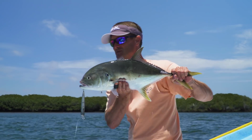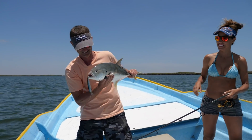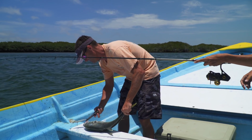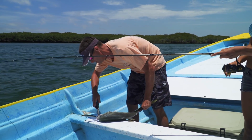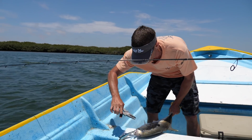Got him on a hard bait. Listen to him grunt. Pretty cool, huh? Let's unhook him and get him right back in. Now, this one is strong, fighting and tasting. Not many people like to eat a jack crevalle unless they're very hungry.